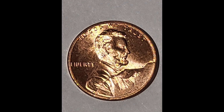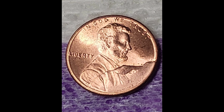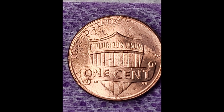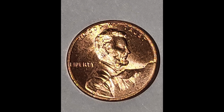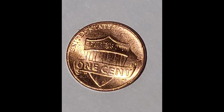These 2021 pennies have pretty much die breaks occurring on the coins. Essentially, the die that strikes the planchets is cracking and breaking, resulting in this error on the coin. Now, there's a lot of these out there, so there is a high probability that you might come across one. This example right here sold for $226, which is a lot of money for one little penny.